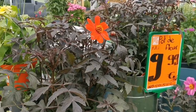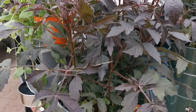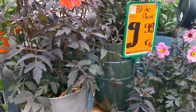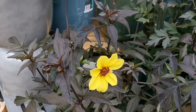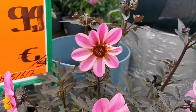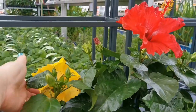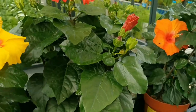Now check these out, guys. I believe these are dahlias. I've seen dahlias with a dark foliage like this. It doesn't say, but these are gorgeous. They're so beautiful. Look at the yellow one. And these, how beautiful. And they also have some of these large hibiscus. How beautiful. I love these too.